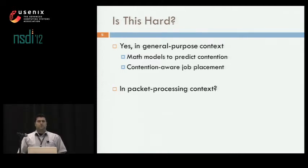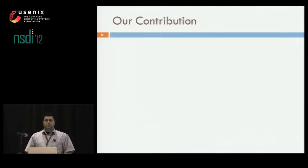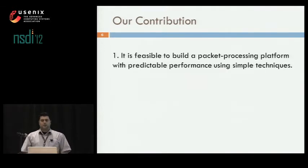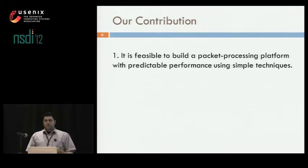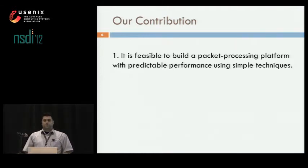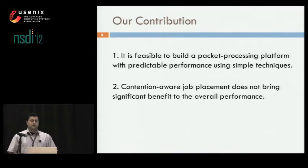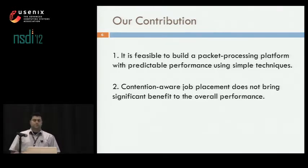But is it hard in the context of a packet processing system? We were expecting things to be complicated as well in the context of a packet processing system. But we were pleasantly surprised to find out that this is not the case. In this work, we show that it is feasible to build a packet processing system with predictable performance in the face of resource contention. We achieve this in a flexible system that supports different packet processing applications and multiple clients with different needs. We also show that sophisticated job placement does not bring significant benefit to the overall performance and may not be worth the effort in the context of packet processing.